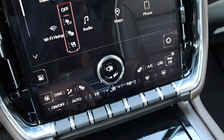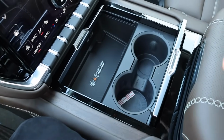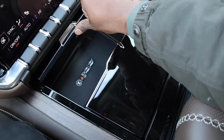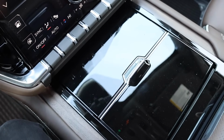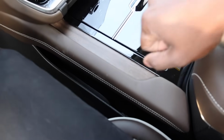Obviously dual climate control, and then they provide these covers too on this higher trim level. This is the Denali, but below these trim levels you don't get these covers here. But it does hide that wireless charger, and it has that piano black finish there too. You guys see right here some of that wood treatment.